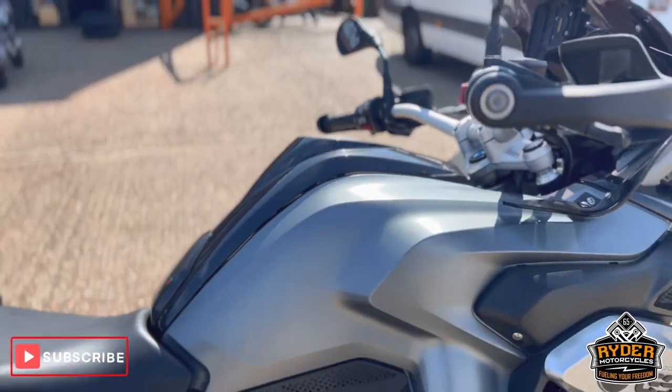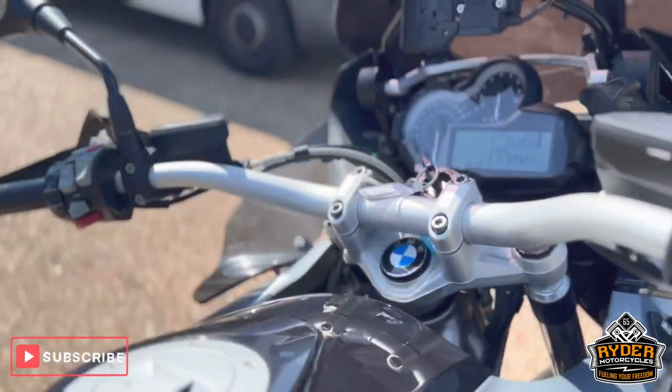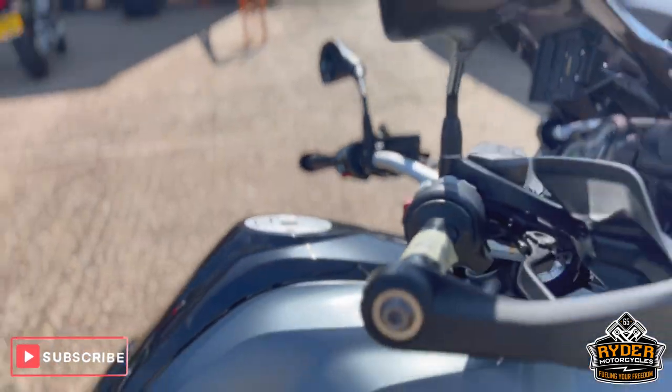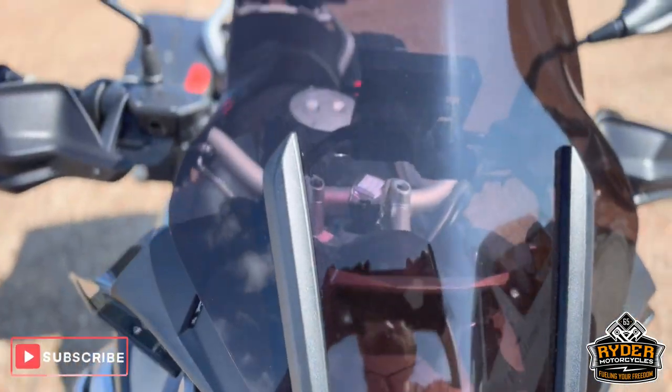Just arrived in stock today. It's this really nice BMW R1200GS. It's a 63 plate. The mileage is 26,186. This is the first walk around video just to show you around the bike, show you any extras that's on there or anything like that. But as you can see, it's in really nice condition.